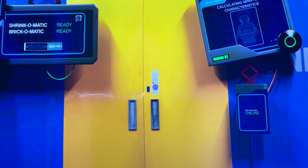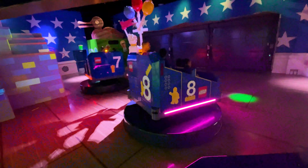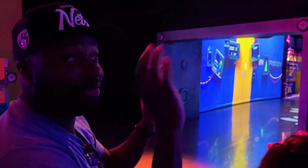Hold on, everyone. This is it. If you've ever been on Ride of the Resistance at Disney, it was similar to that in terms of the vehicles and the technology used. But of course, this ride is much less intense and much more playful. Move your arms. Come on, give yourself weight.